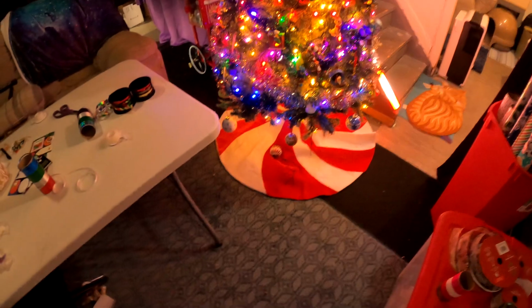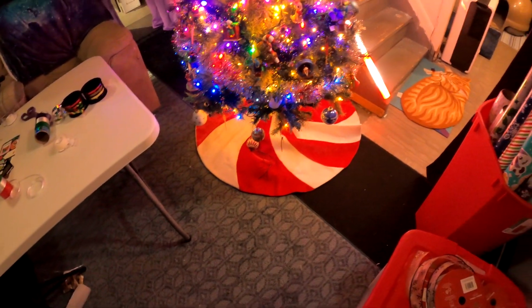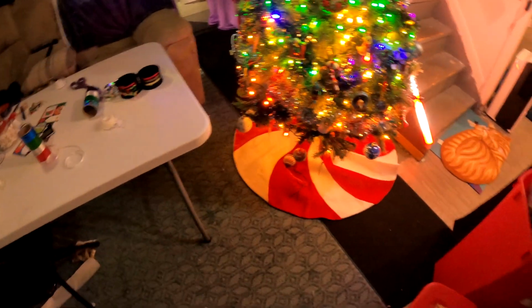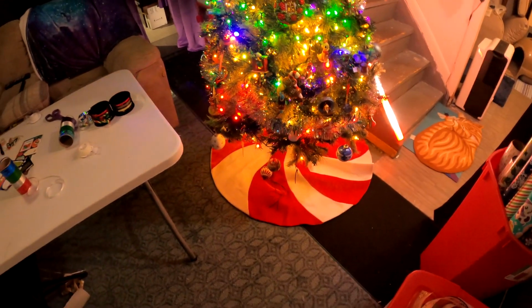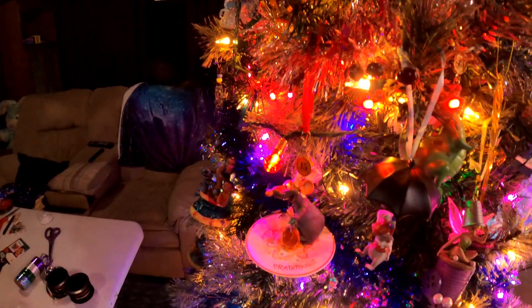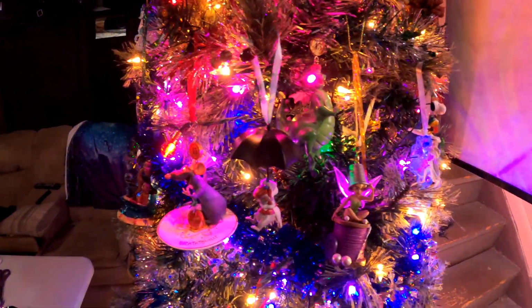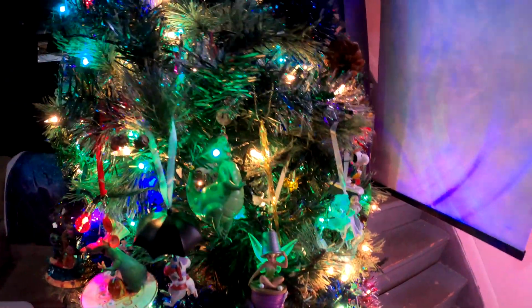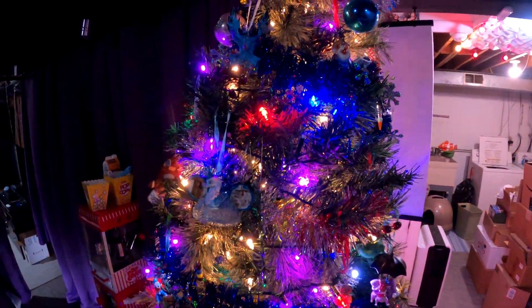The tree skirt's new. We ended up getting that at Bronner's this year. I thought the peppermint candy cane design would be kind of cute versus the old one, I think it was like a Disney one or something. So that was cute. And this is largely movie related stuff, so a lot of Disney ornaments on here. You get some Ratatouille, some Rescuers. Tinkerbell was free this year. And just some Hollywood glam kind of things. Got the Rescuers. We got the thing from Avatar.